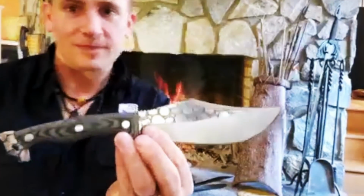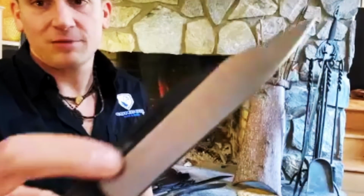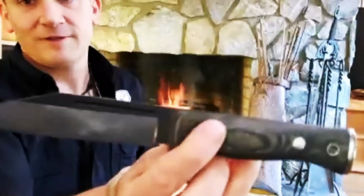There you go. And this one's a full flat grind with a secondary bevel. Same deal with this guy. You can kind of see the blood groove there, or the fuller that we added just to give it a little bit of a different look.